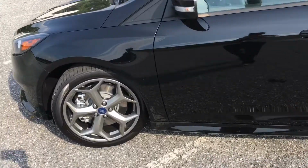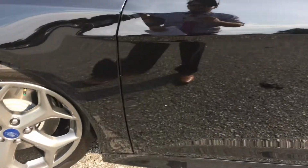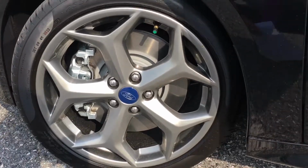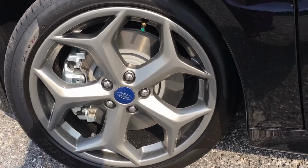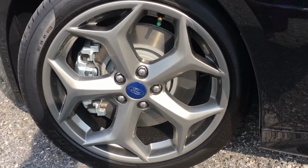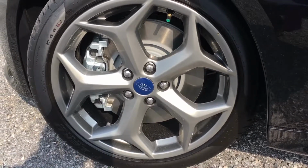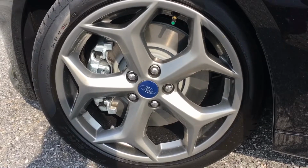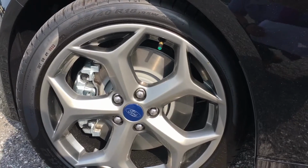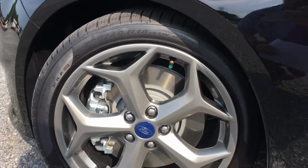Now, there are different tire packages that you can get with these STs. Even though this is a base ST, it does have the tire package on this vehicle. Your different tire packages include the performance tires, which are 235/40 with an 18-inch rim size, and they're Goodyear Eagle F1 Asymmetric 2 summer-only compound tires. So they're a lot softer and grippier to give you that extra grip around the corners, because this is not an extremely fast car down a straight line.